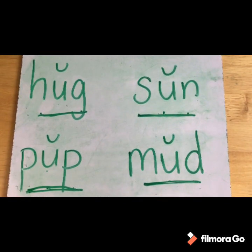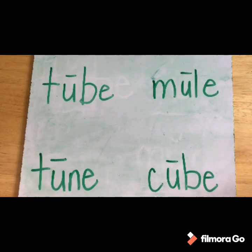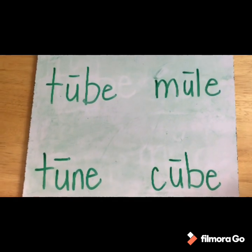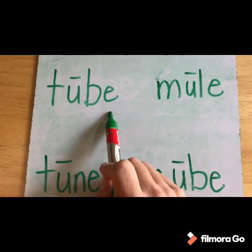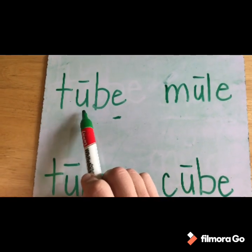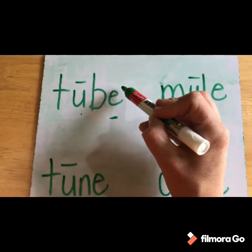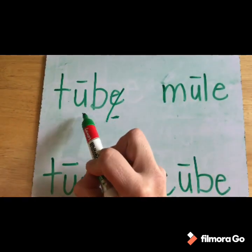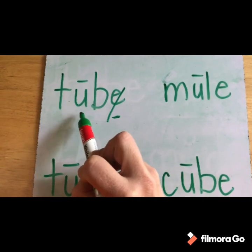So now let's go over the long U sound. Okay, so here are some words with the long U sound. So let's remember that magic E, or E when it's at the end of the word, makes the vowel in front of it say its name and not its sound. So magic E is silent, and it makes the short sound in front long. So magic E is silent and makes this sound long.